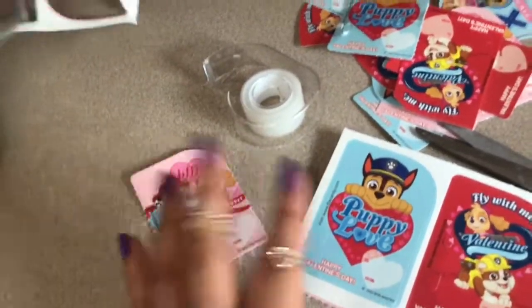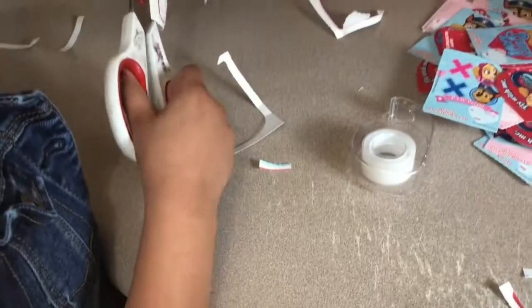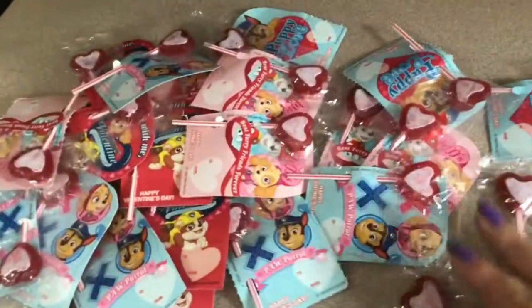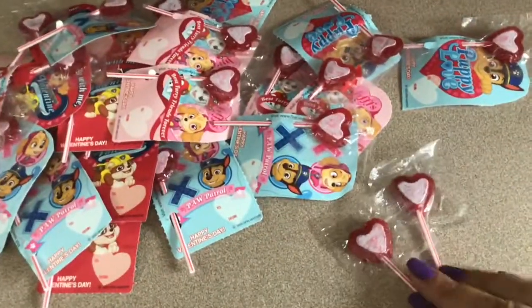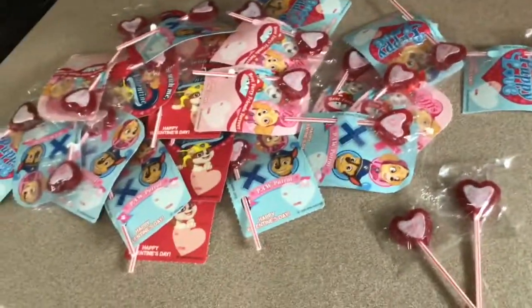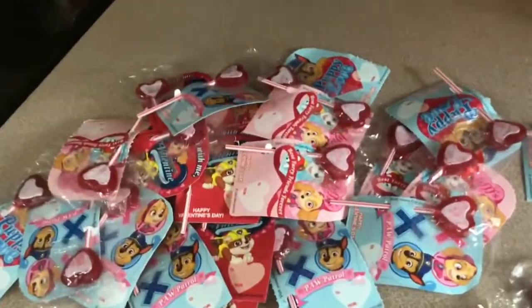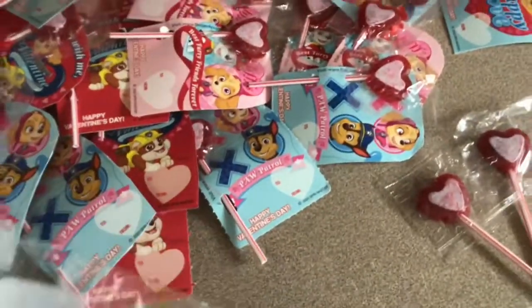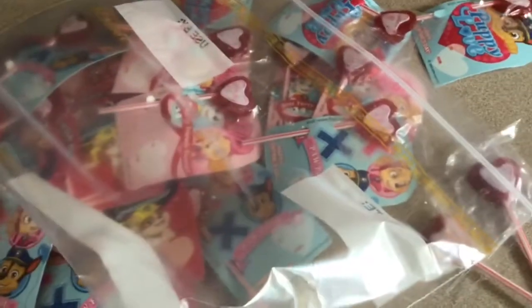You guys, these Paw Patrol ones, these are so hard to get out of their little thing. What we end up doing though is just cutting around it with the scissors. And this is how Ethan's look. They also gave you 2 extra lollipops, so that's good, just in case one of these came broken. And I'm gonna put these in a Ziploc bag as well, one of these big Ziploc bags, so I can put it in his backpack, because if not he'll forget them. So I'm gonna put those in here, and that way he can open them and just pass them around.